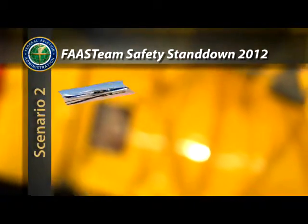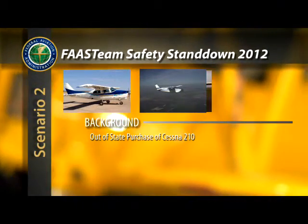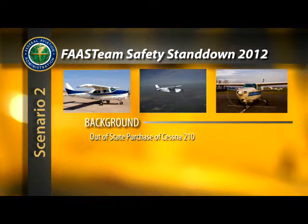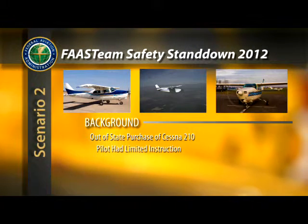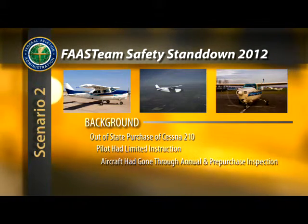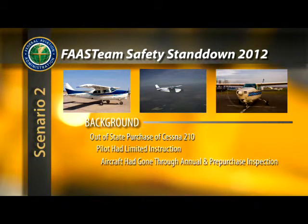A private pilot and two friends traveled from out of state to take delivery of a Cessna 210 the pilot had purchased. The intent was to fly the aircraft home the following day before dark. Time spent completing the purchase, however, delayed the planned departure. In addition, the pilot had received limited instruction in the aircraft as part of a checkout coupled with a high-performance endorsement. Prior to the accident flight, the aircraft had gone through annual as well as pre-purchase inspections.